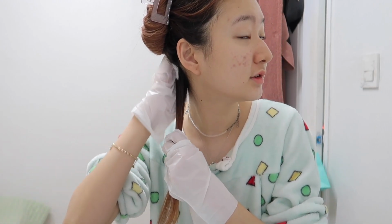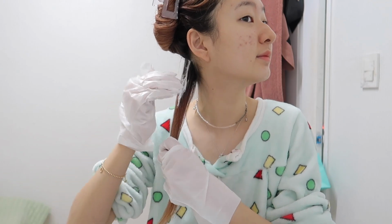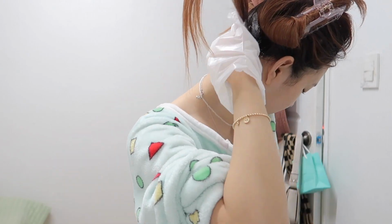My pajamas so cute. I just woke up. I have school later, but I wanted to dye my hair today. But I'm gonna dye my hair red tomorrow. I'm just retouching my roots so I don't have to do that tomorrow. I'm trying to wear my gloves. And then I'm just gonna put it in my roots. I'm just gonna do this quickly because it's already 11:30 and I have classes at 2.